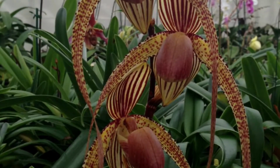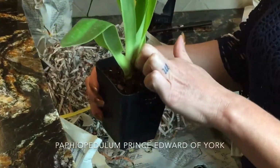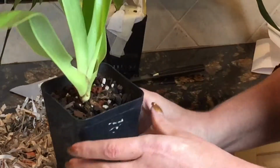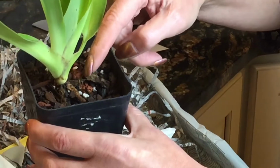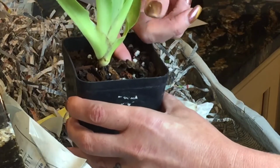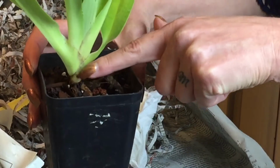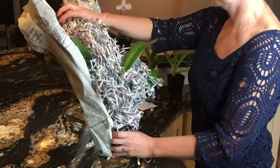This rothschildianum hybrid is Prince Edward of York. So that plant was on the channel Ed's Orchids and I could not sleep well. I needed to get it. This looks like it was not repotted for a while, and see, not enough media, not covering roots, and they're getting rotten, getting dry. Paph roots really like to be buried in the media, just a little bit deeper, like that. The third plant is the same as the first one, Julius.